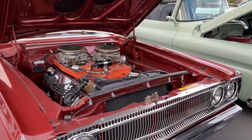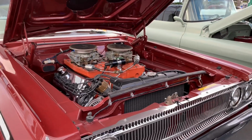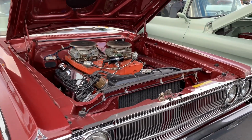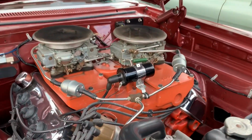Did you have a hard time finding the motor for it? You know, at the time, it's still hard to find a Hemi motor. And so, yes, it was hard to find the motor. But Bob Mazzolini out in Riverside helped me out with a lot of parts and stuff like that.